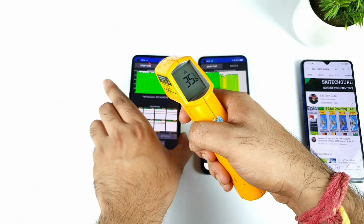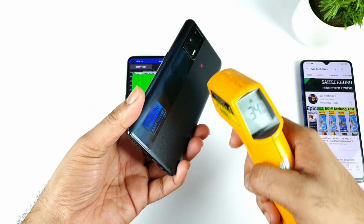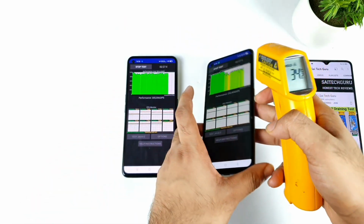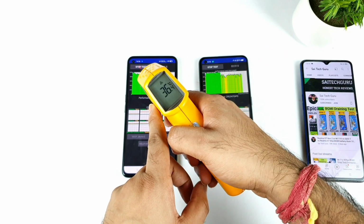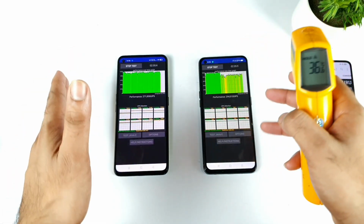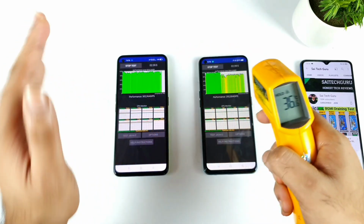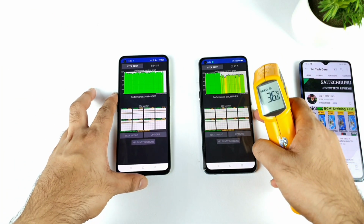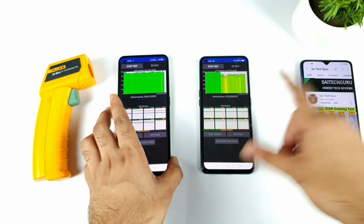We can clearly identify 1.5 to 2 degrees higher in the Realme GT Neo 2, and the Realme X1 Max 35.4 and 36.4. So 1 degree is higher. So 1 to 2 degrees. These are the differences at this moment between these both phones regarding temperatures using GT mode and high performance mode. We'll be back after some time just to check what is happening with the temperatures.